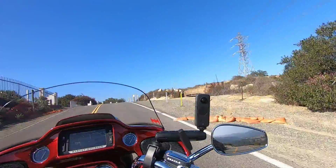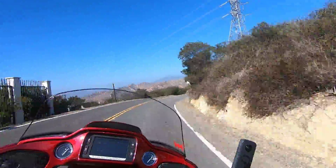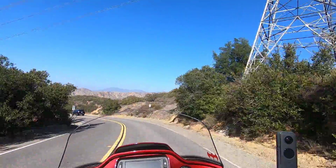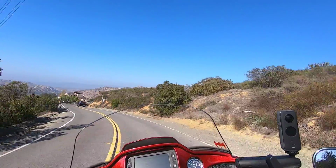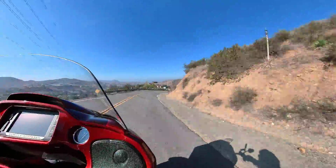There's rarely any traffic on this road, but if there is traffic, it's going pretty slow. And depending how well you can take the twisties, there's some nice ones.